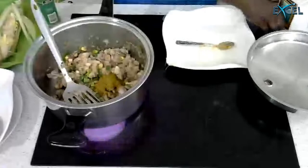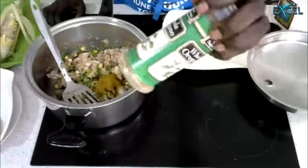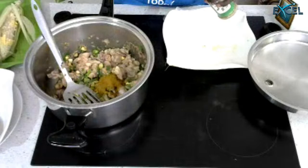Then I'm going to be adding whole oregano. Whole oregano, this spice is super amazing. You could use it for your pizza, for your spaghetti. It tastes amazing on spaghettis, or pasta. Either way you prefer to call it is fine. I'm just going to be adding 1 teaspoon of whole oregano.